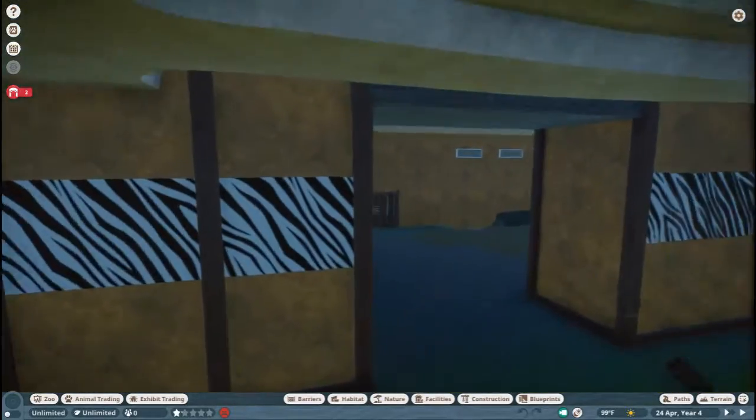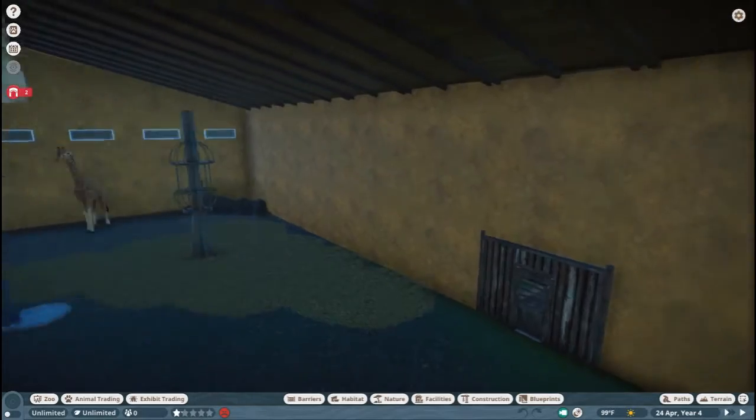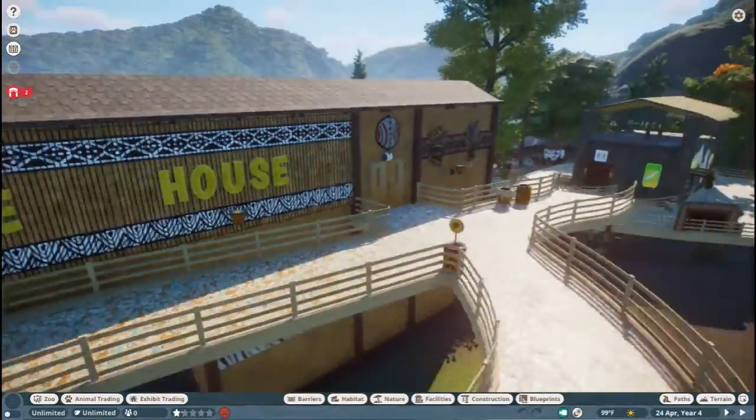I did manage to fix a few things. I don't know if you guys remember seeing, but there was this piece right here that was kind of sticking out. I was able to get that fixed up. If you were wondering if the animals do come in here, yes, they do, as you can see right there. What else did I do here?